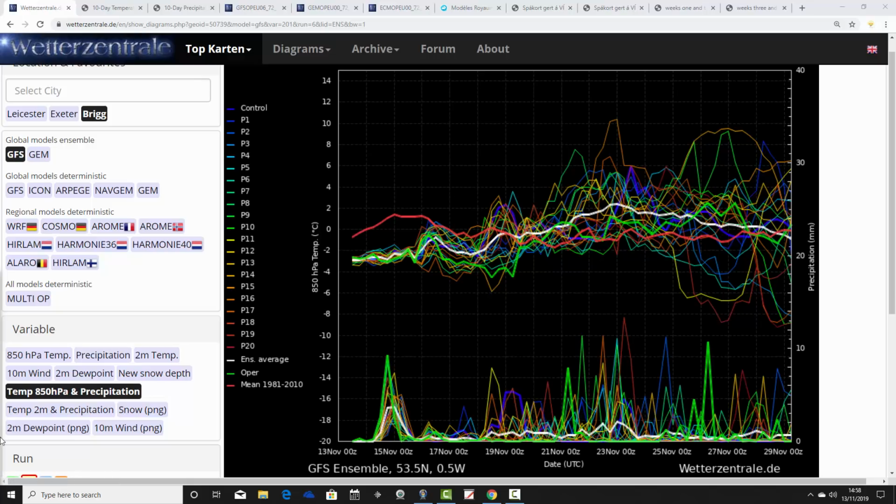Red line is the 30-year upper air temperature average for Brig. And we're colder than average at the moment. Have been quite cold for a few days, of course. We're going to stay below average with the temperatures over the next few days. Through the middle of next week and beyond, though, it does look as though we're lifting the temperature up as we move into the final week of November. It looks like we're going to go into a milder phase for a while anyway.